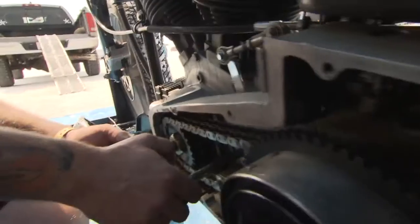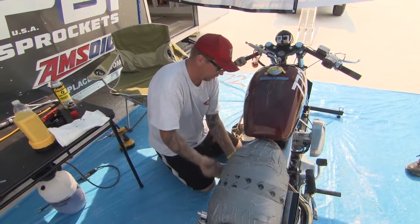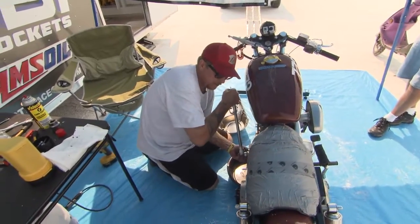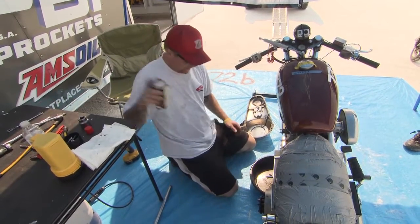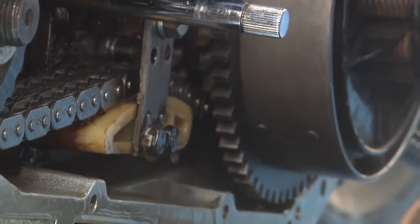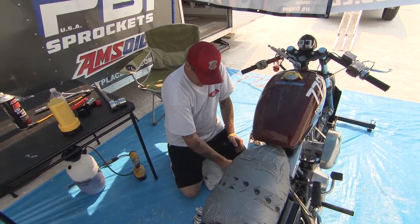Inside the block, the damage is even worse. When this doesn't move, or it slightly moves and stops, and you hear metal inside scraping, it's toast. The engine will never run again. It needs to be rebuilt, and Jerry doesn't have the money to do that.